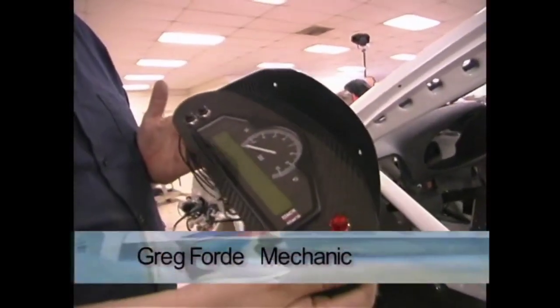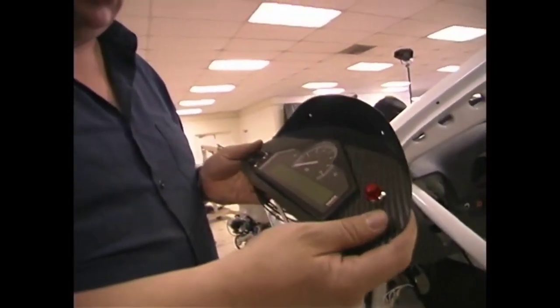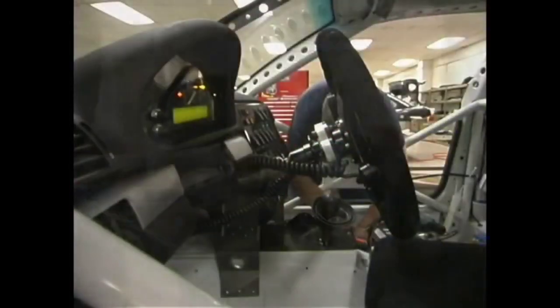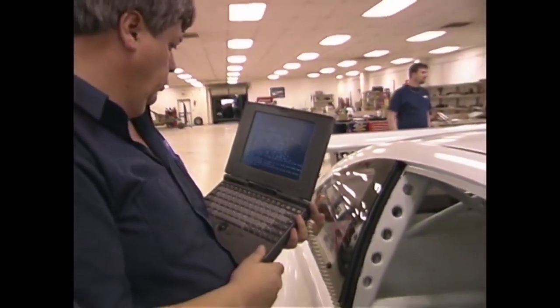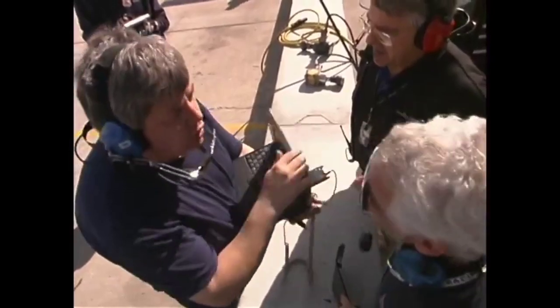This is our instrument cluster. It's a miniature computer that records and displays all the engine parameters and chassis parameters. The driver doesn't have to concentrate on what's happening in the car. There's preset alarms. If you get too high of oil temp or water temp or something like that, it will tell you that there's a problem and warn you that there's something to be watched.